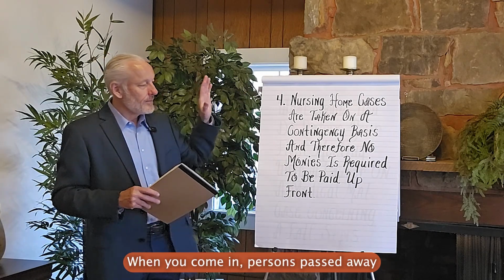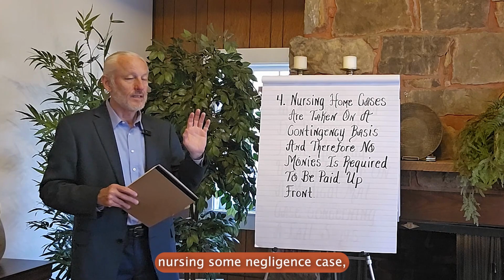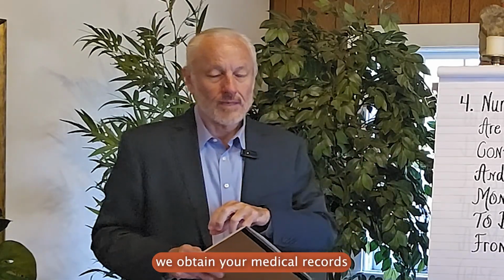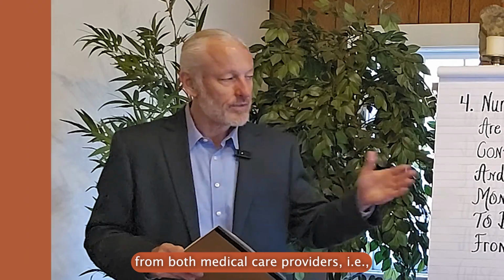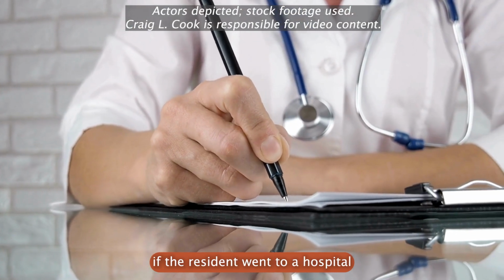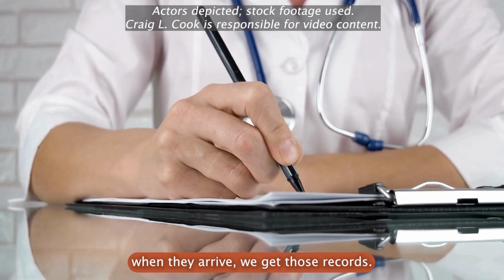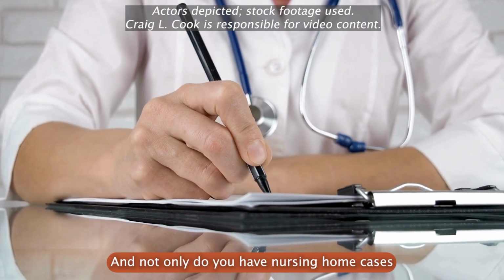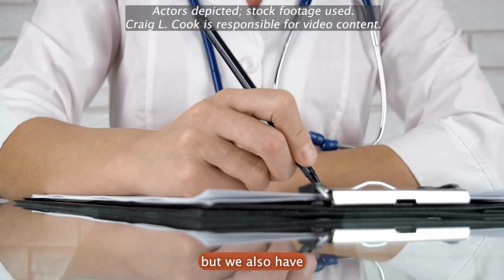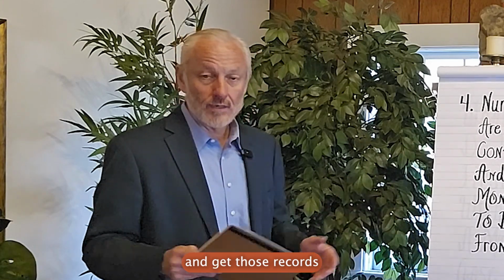When a person has passed away in a nursing home negligence case, we get an estate set up. After we get the estate set up, we obtain your medical records from both medical care providers, i.e. if the resident went to a hospital or another facility and they documented what was wrong with the resident when they arrived, we get those records. And not only do we look at nursing home cases, we also have residential care facilities that we can look at, and get those records after we get an estate set up.